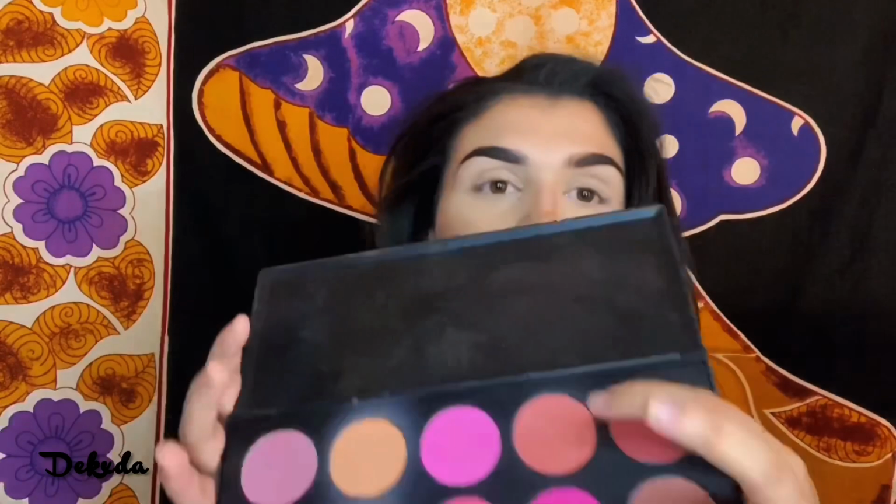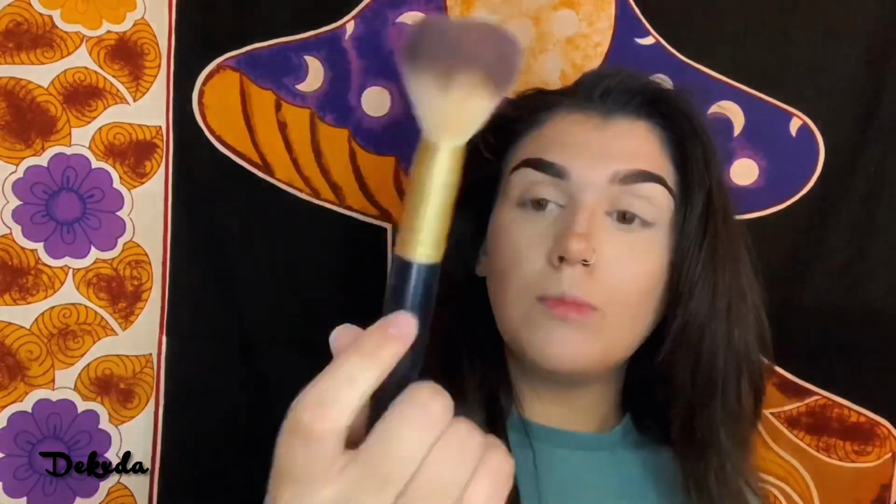I'm gonna go in with this 10 blush set because I'm feeling a little bit rosy today, and I'm gonna use this reddish color right here, these two right here. I'm gonna use that on my cheeks and hope to God that I don't use too much. I'm gonna use this big fluffy brush that says blush brush, and I'm pretty sure I took this from my mom like 6 years ago.